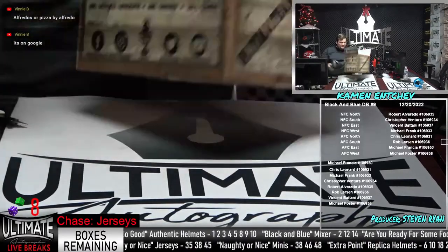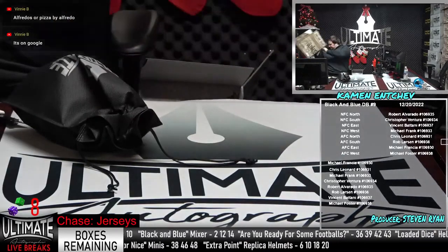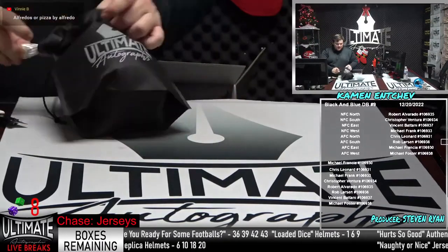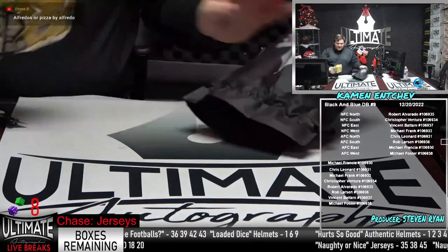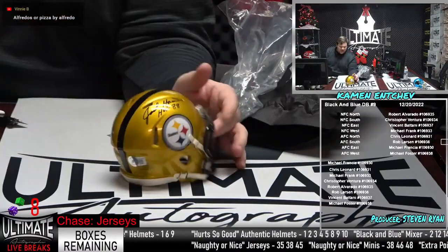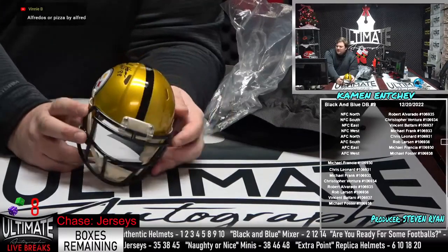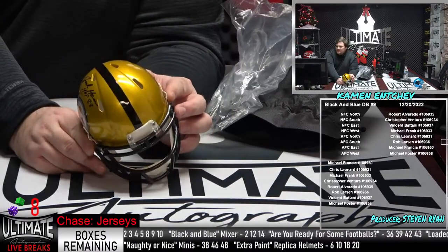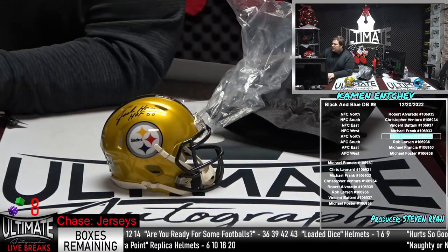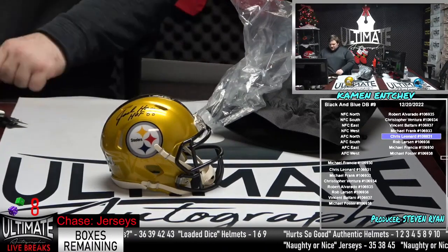Another mini helmet. Got ourselves one of the best linebackers of all time. It is Jack Ham. Steeler legend, Hall of Fame '88. That is Beckett certified on the Jack Ham mini helmet. We have just a small smudge on the top of the helmet. You can barely see it on the stream, but a very small smudge on the Jack Ham Flash mini helmet. Congratulations, Chris Leonard, on the Ham Mini. Okay, Chris. Nicely done, dude. Very nice.